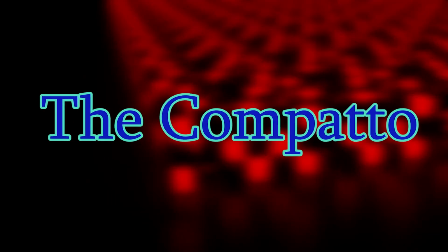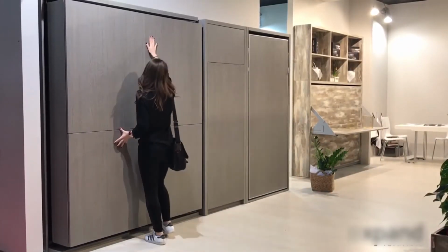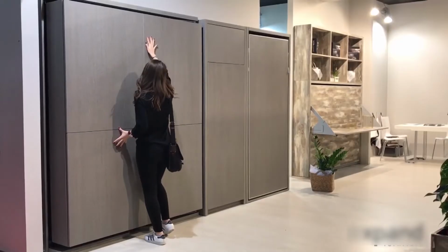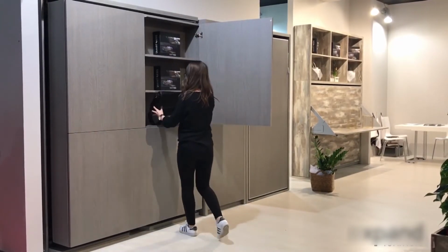The Compato. The Compato is a wall bed plus revolving bookcase with a table. If it sounds like a Swiss Army knife, it's because when it comes to functionality in a limited space, that's exactly what the Compato is about.